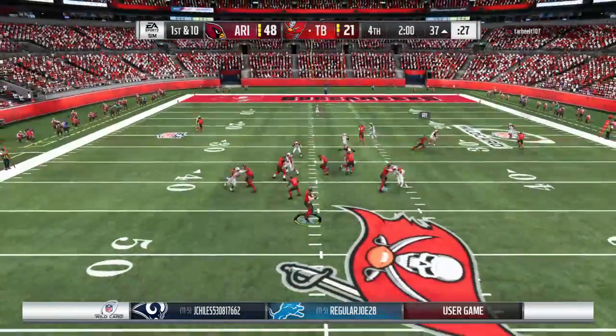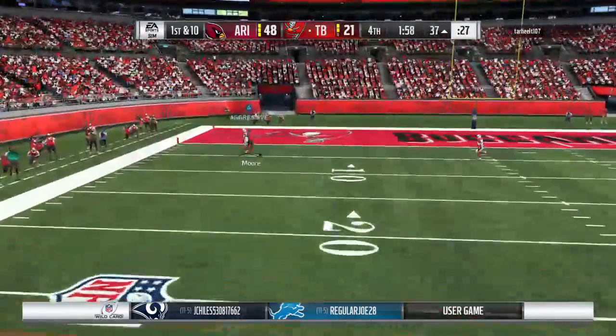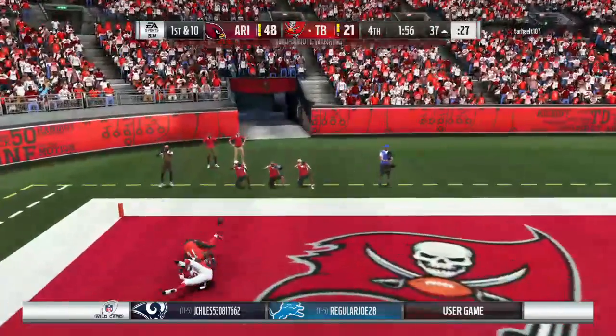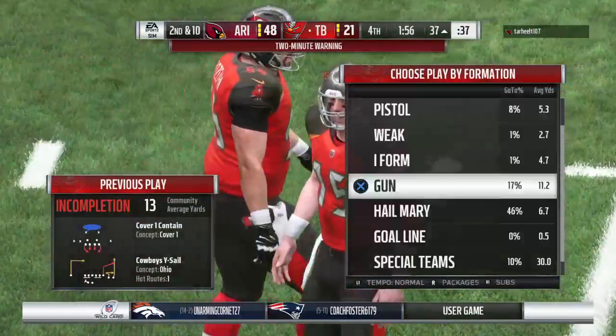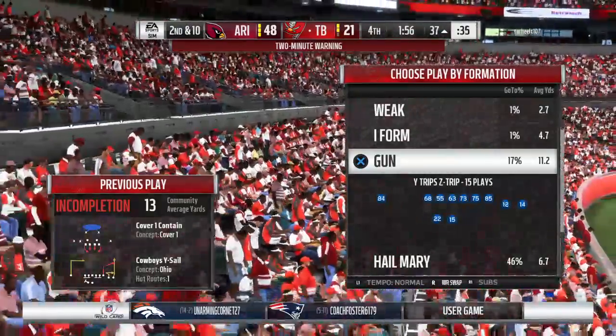They go back to the air here after the INT on the last drive. And that one falls incomplete. Looked like he might have had position there, but he couldn't hold on it at 2nd down.